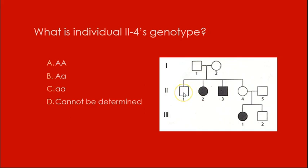But 1 over here and 2 over here, these guys may in fact be homozygous dominant. We won't know until we see their children, because if you think back to that Punnett square, that ratio of 1 to 2 to 1, it's very possible that 2-1 and 3-2 are actually homozygous dominant, but we don't know. Okay, but we do know that 2-4 is big A, little a.